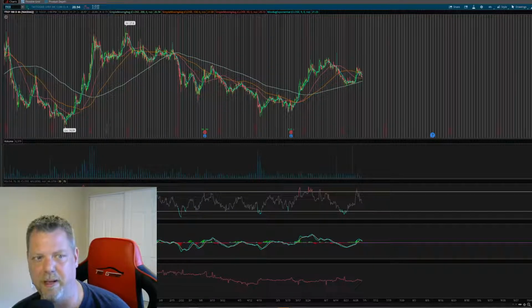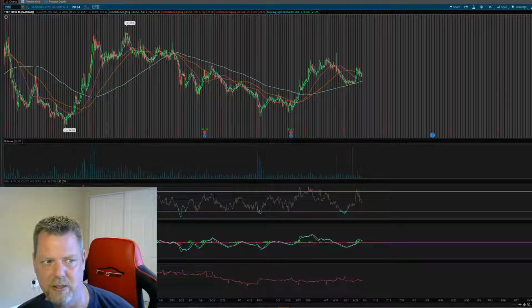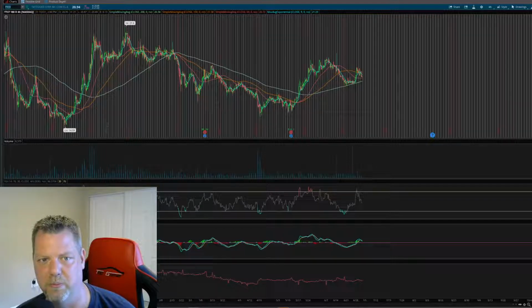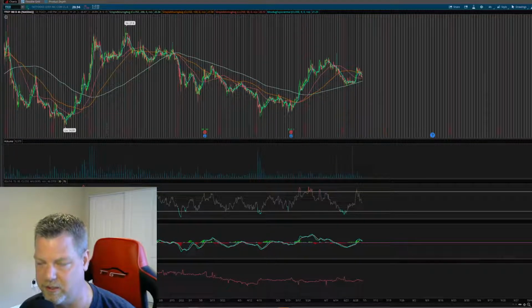But I definitely stick to a more narrow range of strategies, and he's much more technical than I am, for sure. His technical analysis is spot on.